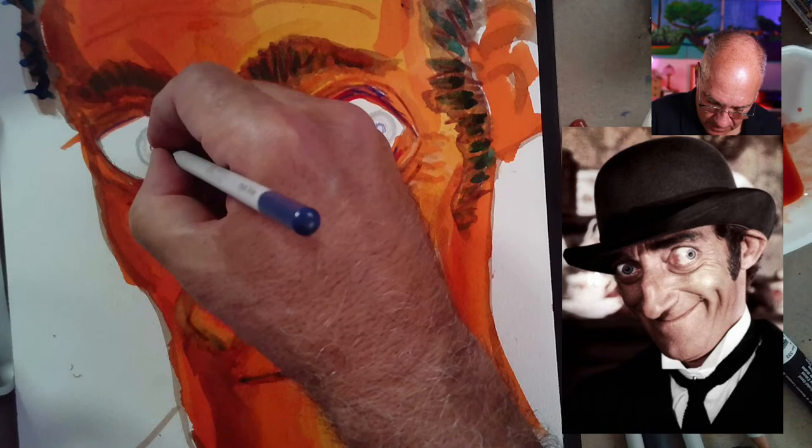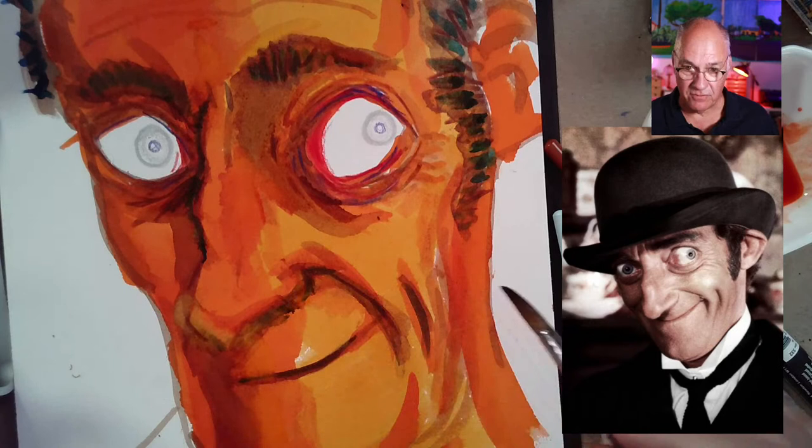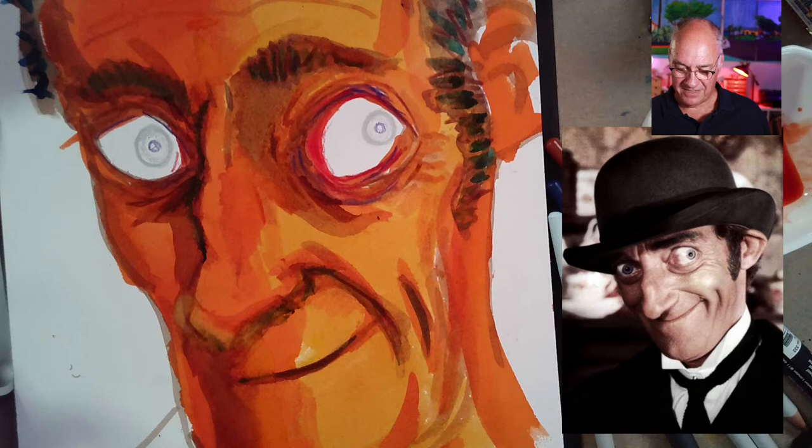Obviously his pupil is black, but I'm doing it first in blue. I just wanted to see what it was like. Would it take me too far? Because I don't want this to look too startlingly graphic somehow.